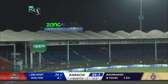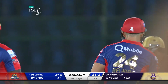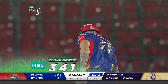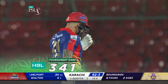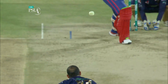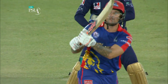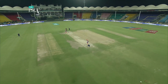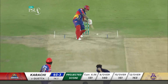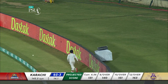This one, he's got hold of. Yeah, he's hit it over the top, just where Dean Jones is sitting. 141 tournament sixes, but this one is much, much better. Comes towards the ball and momentum into the shot. And he was aiming for that dugout roof. It went over the top of that. Wow. Yes, that's Cameron Delport.